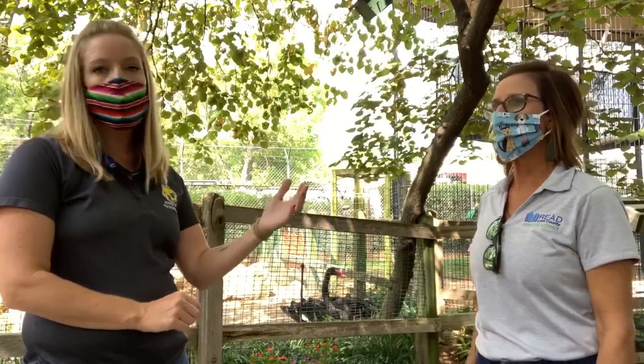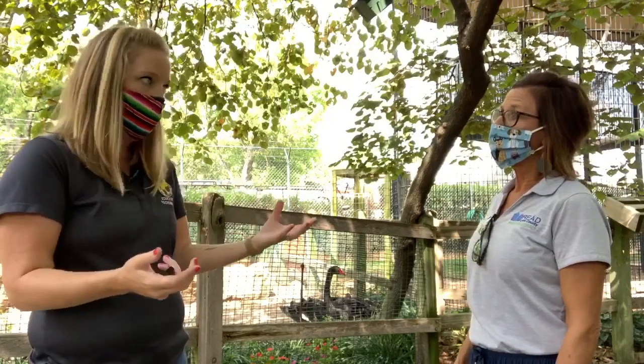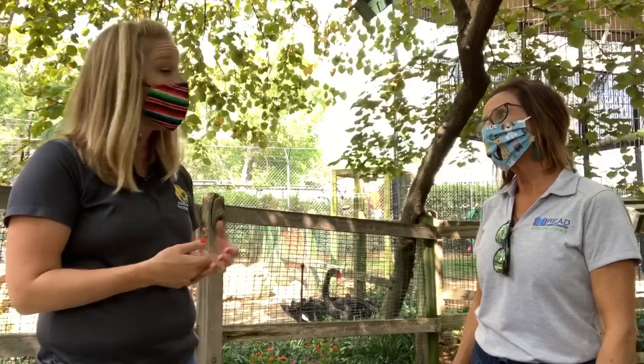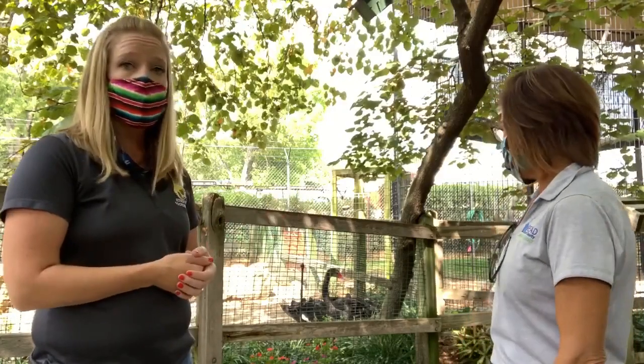We have the trumpeter swans, which normally are right there in the front entrance, but right now due to the construction, they're back in holding. They're the ones that get really loud and have that awesome trumpet sound. These guys back here are black swans. We have these, and again, it's just a neat way to show that there are different species. A lot of people, I don't think, are aware that there are 7 different types.